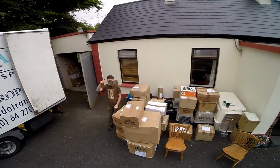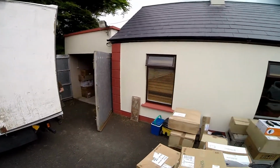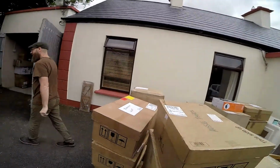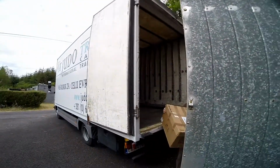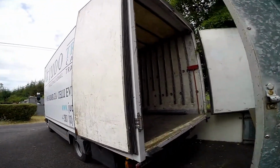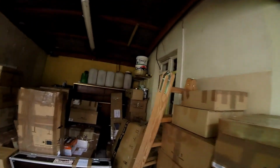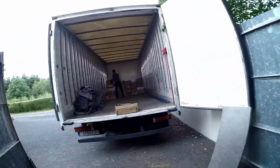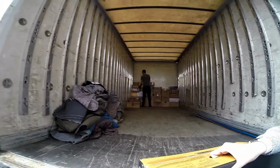Yeah, sure. Well, it's very cold here. Bathroom. That's important too. And this is almost full. Kitchen. Kitchen, yay! That's a printer, right? Yeah. I put it in here.